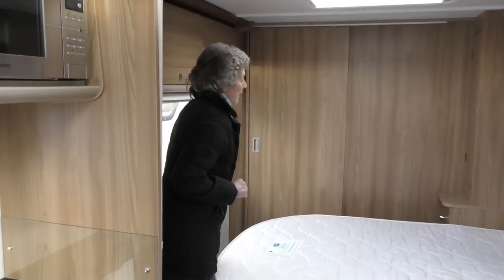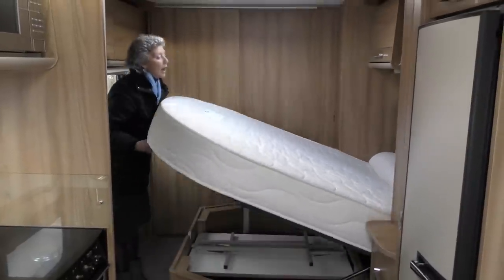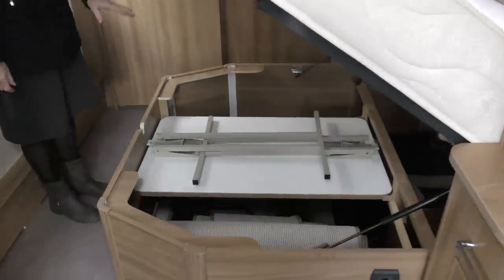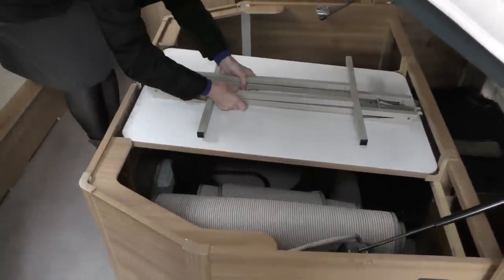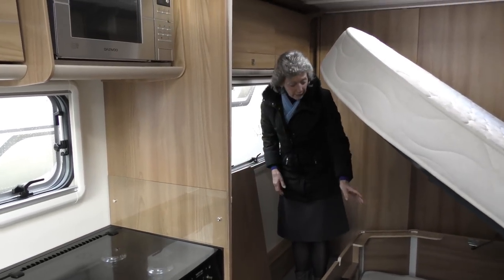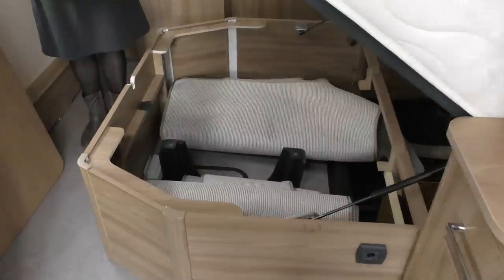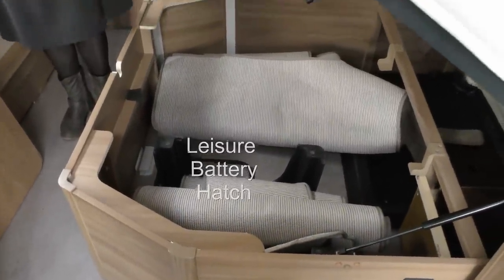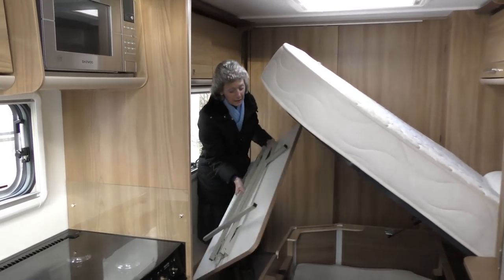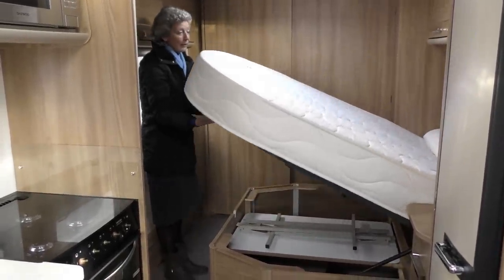Looking at this bed, it's a lovely bed layout, very comfortable, and lifting it up, you have a very, very large area for storage. It stays up of its own accord. The table is housed in here, easy to lift out, use the legs as a handle. And on the floor in here is where the leisure battery is housed in this van. There is an outside door to get into the locker, which you can use as a wet locker toward the back. Putting the table back is very easy. Lift it up, sit it back on its bracket, and then just lower the bed again. It's very simple to do.